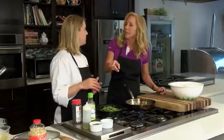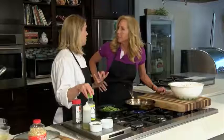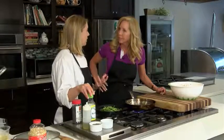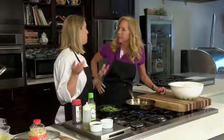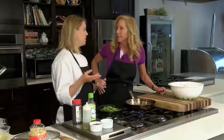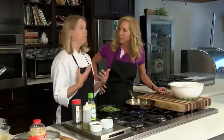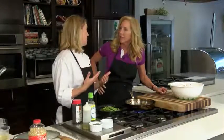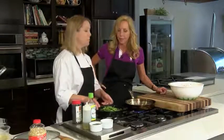Now, why do you like the rice vinegar? Well, rice vinegar is more of an Asian flavor. It's more common in a lot of Asian cooking. And again, if you don't have rice vinegar at home, don't feel like you can't make this, because you could certainly use some lime juice, or you could use white vinegar or red wine vinegar as a substitute. I just like using this because it's more of an Asian spin.